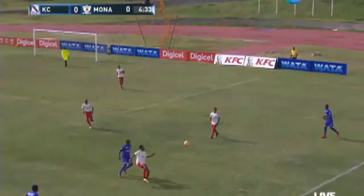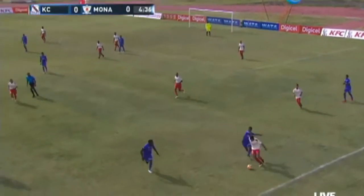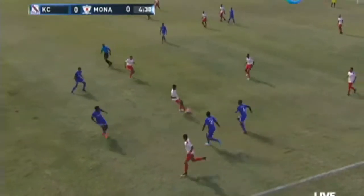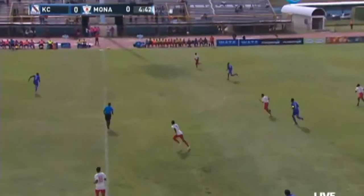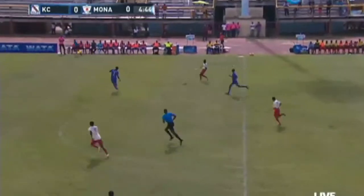It's looking like it is mirroring the game that was played in the first round. Kingston College were really dominant in that first half before Mona came into their own. Again, just Mona losing by goals. And let's see how they transition here.